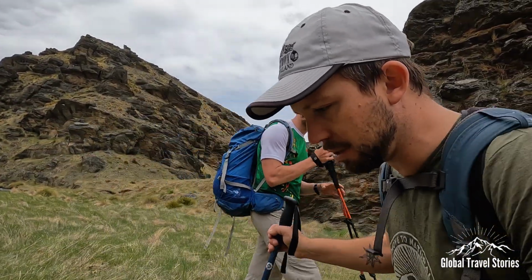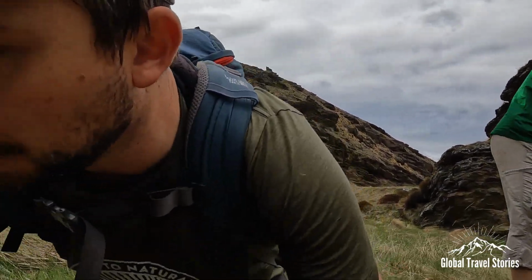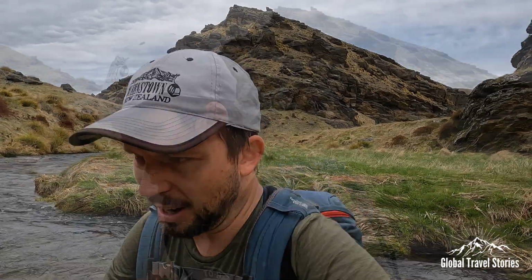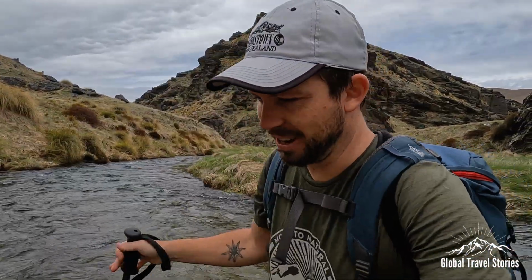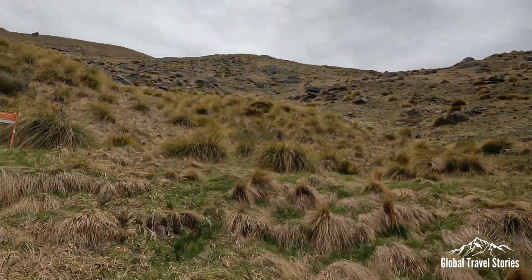It looks like someone's actually stood down here. How deep are we? Oh, that's not too bad. Oh, straight in. Woo! It's actually fast flowing, this one too. Woo. See, this is a real adventure. There we go. There we go. And look, there's a sign.